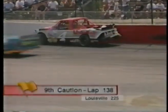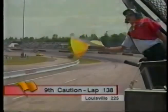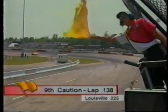Well, the Bull gets 1. Nothing for Wayne Grubb today. Tough break for the rookie, and we'll be back to Louisville after this.